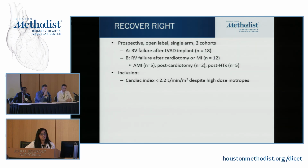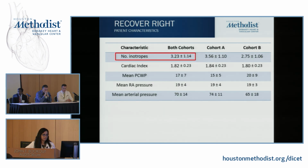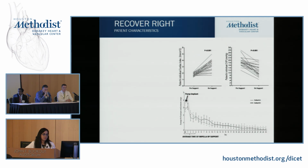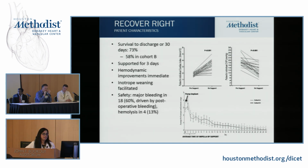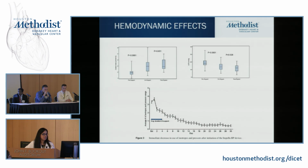This was the RECOVER RIGHT trial that I was going to talk about. It's the best we have, and after that another trial was followed up that showed the pooled results. I'll just go over the conclusions of these trials. Basically, the hemodynamics improve, the cardiac index improves, the CVP improves, and overall survival improved compared to not having a support device. But there are safety issues, of course, major bleeding. But I would say these patients are prone to bleeding anyway, so I'm not sure that would stop you from considering a right-sided device.